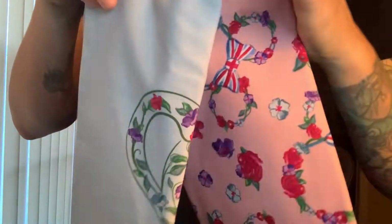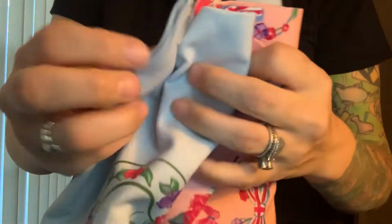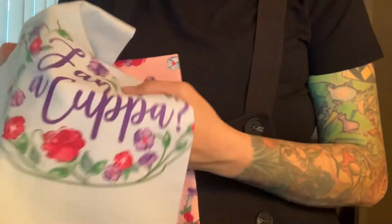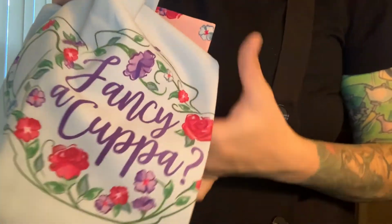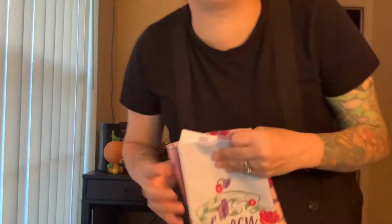I love usable, functional items. Oh my gosh, this is amazing. It's really, really nice material too. If you can hear that, it is a good amount of thickness. I just got the Orange Bird little set, and I really like that a lot. So it would be nice to have this too. Look at that design. Oh, fancy a cup. Yeah, this is gorgeous. Oh, and it's the teacup. This is awesome. Thank you. I really like this a lot. It's a functional item, so thank you.